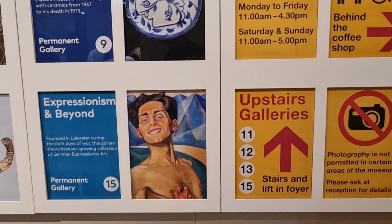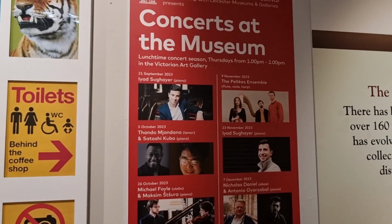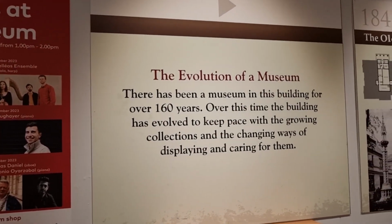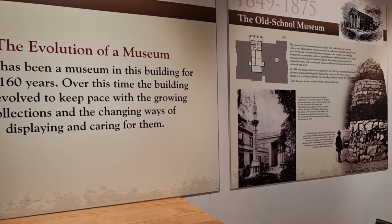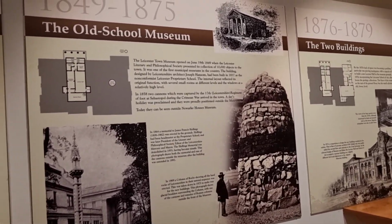So friends, this museum hosts a number of exhibitions of different varieties. It is licensed for weddings, civil ceremonies and private hire. So friends, here as you can see, the evolution of the museum is over 160 years, and this again is the history of the museum.